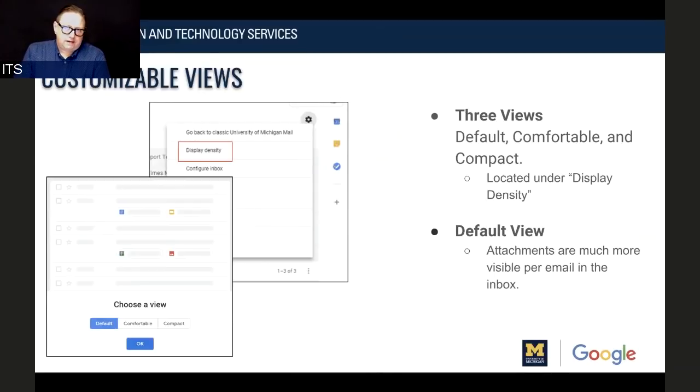As I mentioned before, you have different views that you can select. When you first switch over to the new Gmail interface, it will send you to the default view. There's the default view, the comfortable view, and then the compact view. With the default view in particular, attachments are much more visible per email message within the inbox itself, and I'll be showing you that in a bit.